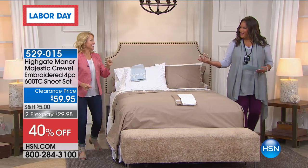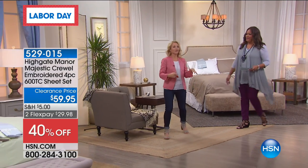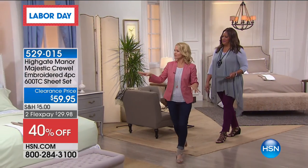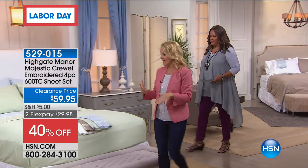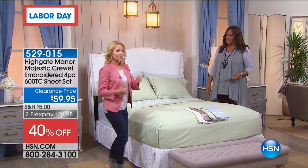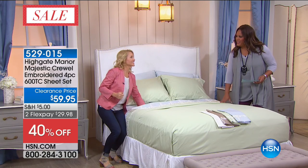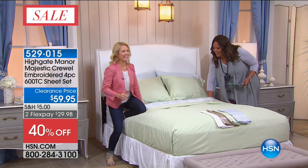Oh, I do. It's year-round, don't you think? I think it's year-round colors. It's definitely year-round, and it's also very gender neutral. Of course, we have all this embroidery, but it's nothing that is overly feminine. I think it's something that the man in your life would also enjoy as well. My husband would love this. I know, especially when you slide in those sheets.